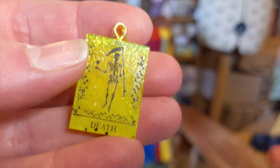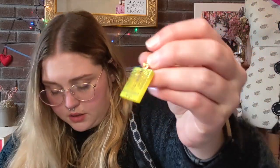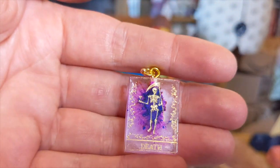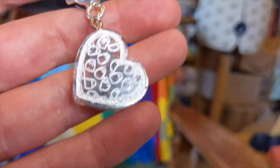More of the same, Death, but in a bright yellow. And we've got that in a purple. We've got some love hearts with little ghosties in. They're pretty cool. I'm pretty happy with those.